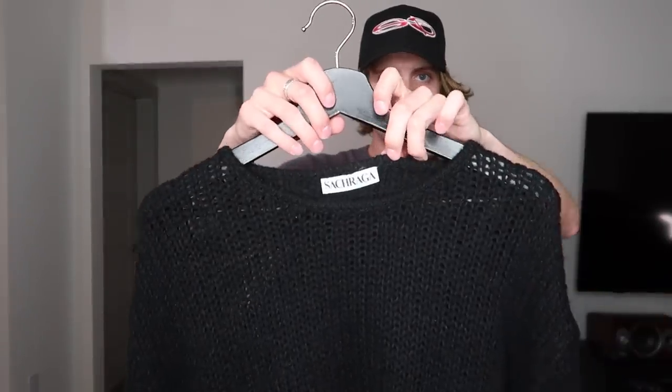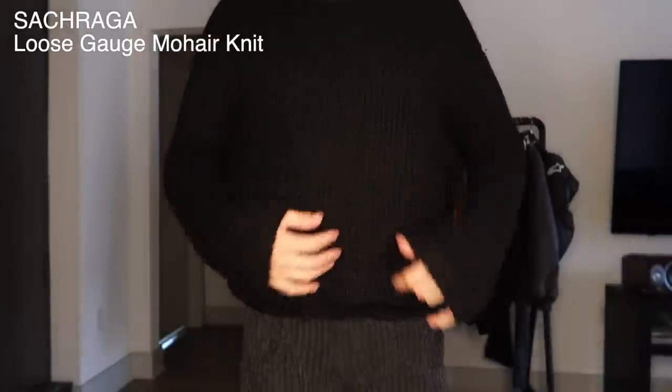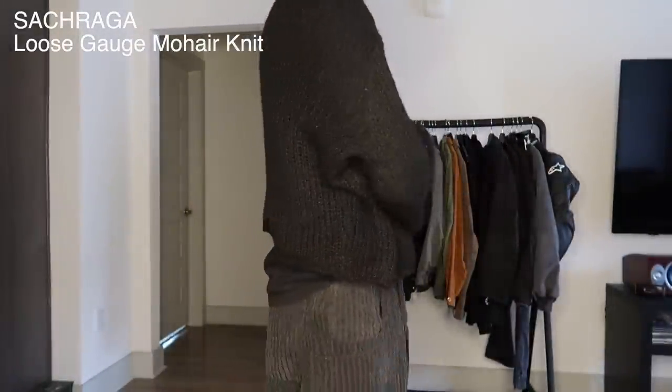This sweater here is from a brand called Sachraga. It's just this really loose gauge knit material. You can pretty much see through it. If you didn't wear a shirt underneath this, you'd be able to see skin. Whenever I wear this, I usually put on a long sleeve, like a black long sleeve, underneath.